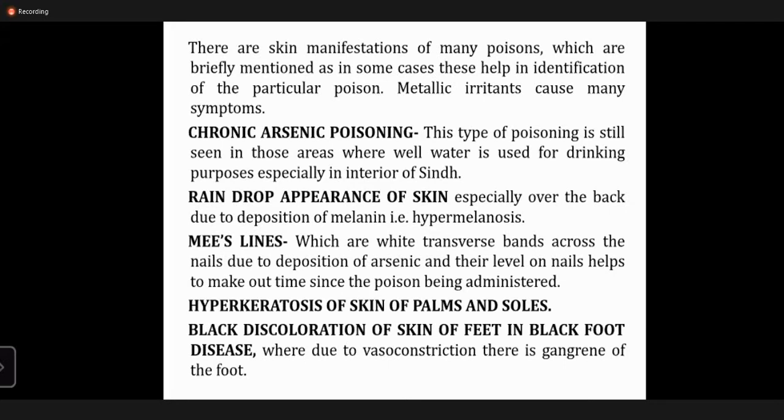Okay? So the first one is a raindrop appearance of skin. Now, it is just hyperpigmentation. You would see some spots of hyperpigmentation which are due to excess melanin deposition, which is termed hypermelanosis. Okay, that's fairly simple. When at a spot on the skin there's a lot of melanin production, that spot would get hyperpigmented. And we have just named it raindrop appearance because they slightly have a raindrop appearance to them.